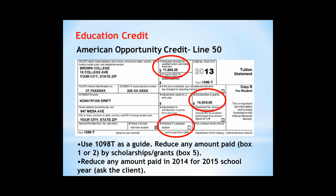Next, we have some education credits. These can get a little bit tricky, but we're going to break them down, and I'm going to start with some basic information. If somebody attends a college institution or a higher learning institution, they can go for what's called the American Opportunity Credit or the Lifetime Learning Credit.